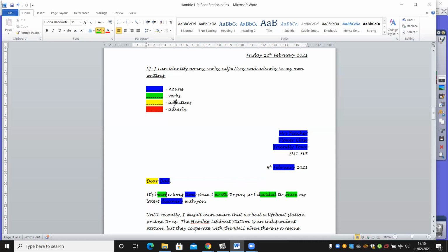Now I'm going to be looking for adjectives. And adjectives are going to be highlighted in yellow. Adjectives are words which describe nouns. And as soon as I know that, it makes it quite easy to locate all the adjectives. Because if I have a look at my nouns, I can see the adjectives straight away. Long is definitely an adjective which describes the noun time. And if I look at my second noun, discovery, I can spot my adjective straight away just before it, latest.